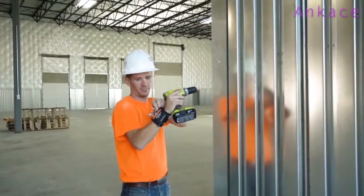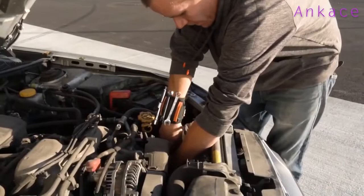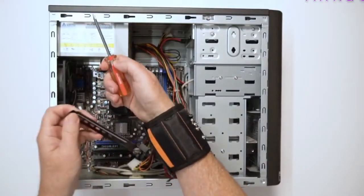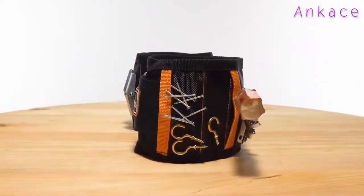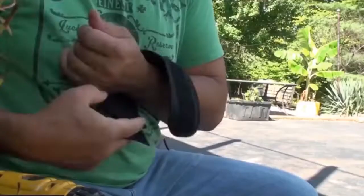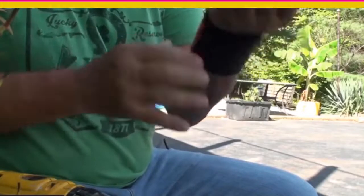This magnetic wristband is filled with 15 strong magnets that allow you to keep all building materials on hand. Get rid of your toolbox and stop wasting time searching for the necessary materials. Moreover, you can be sure you'll not lose any bolts, screws, or nuts while wearing the bracelet. This helpful gadget is a must-have for every house.